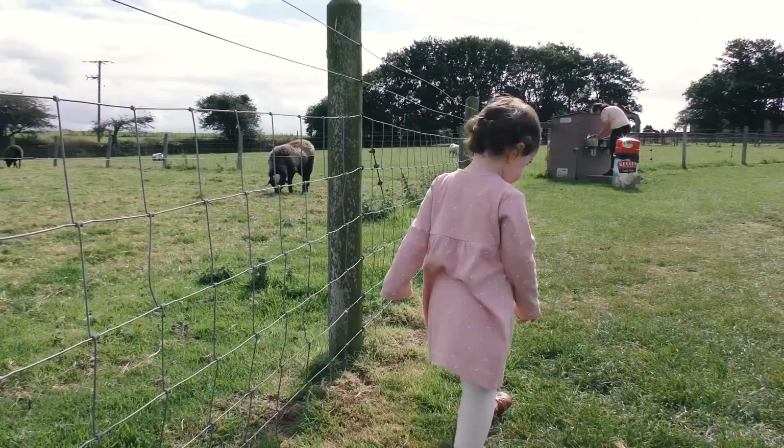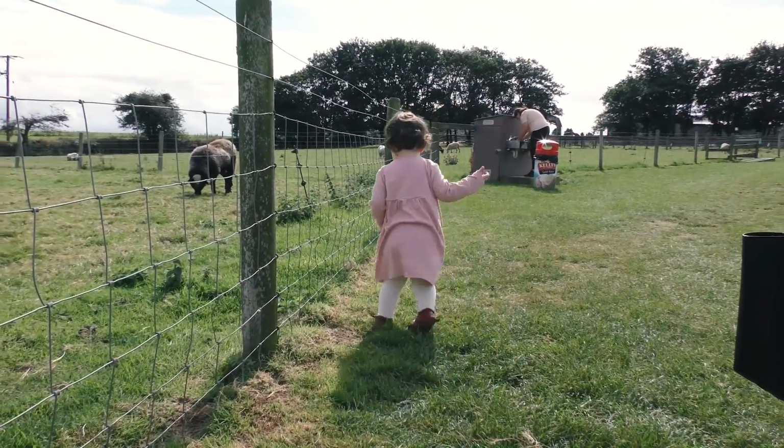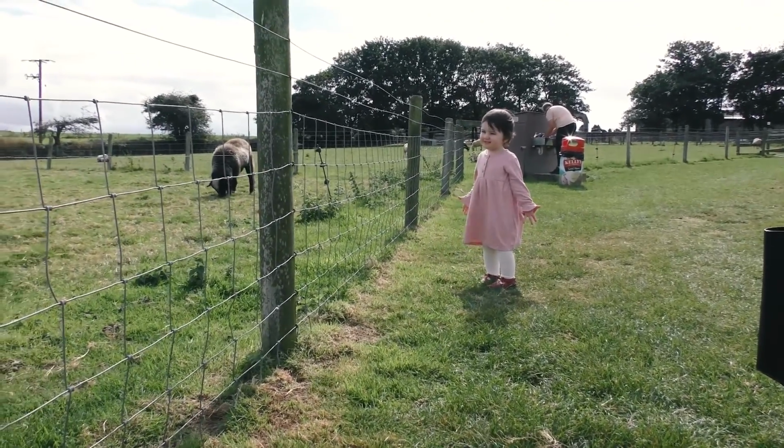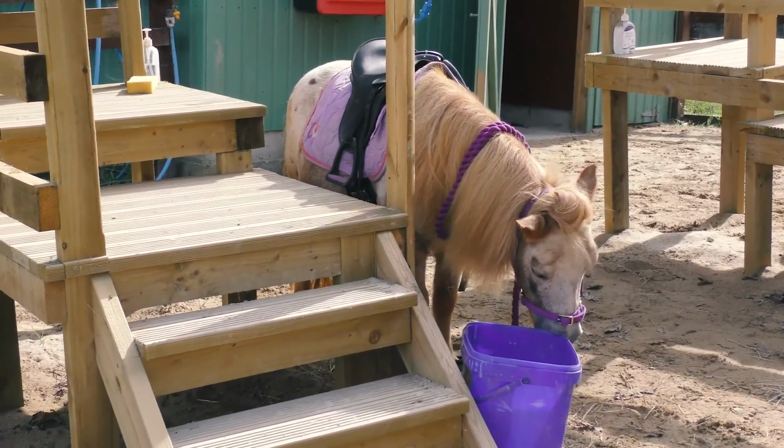So we're still toying with the idea of giving Penny a first pony ride. There's no minimum height, but it's whether she'll want to keep the helmet on because she doesn't like wearing hats, and whether she'll want to get off halfway through. But I suppose there's always got to be one family that's causing the issues. It might as well be us, eh?